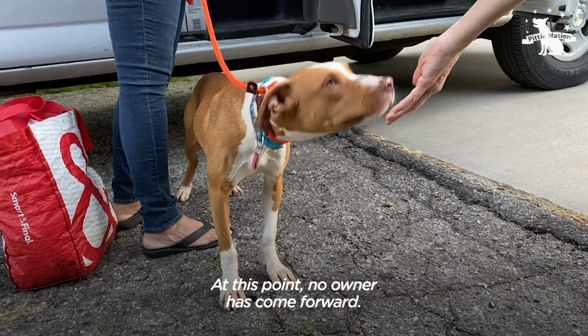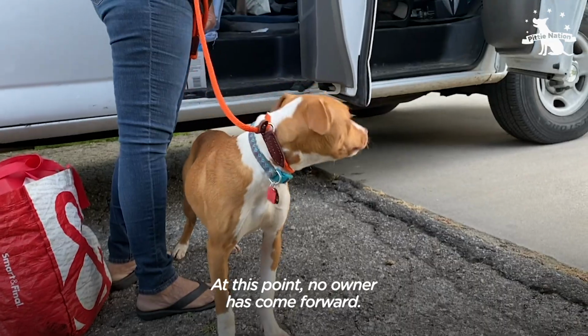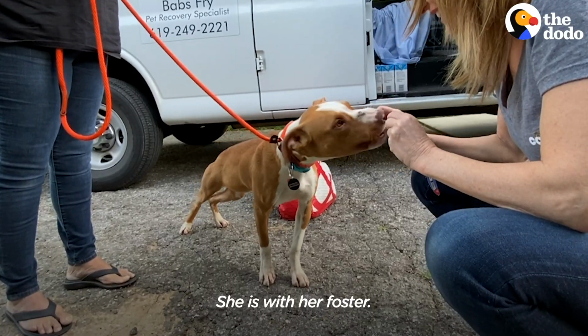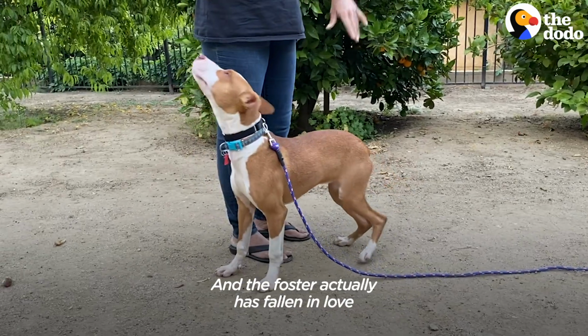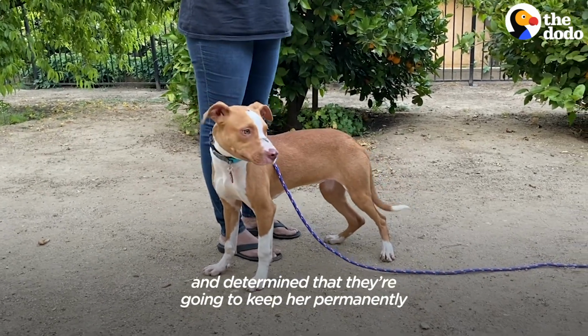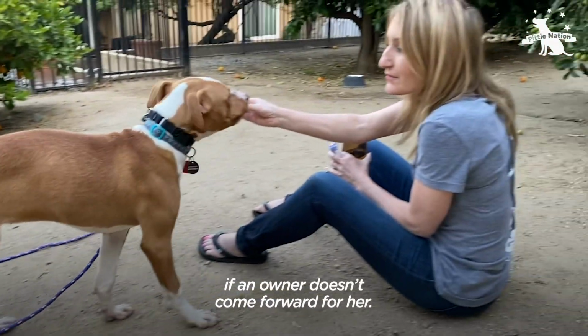At this point, no owner has come forward. She is with her foster. She is doing amazing. And the foster actually has fallen in love and determined that they're going to keep her permanently if an owner doesn't come forward for her.